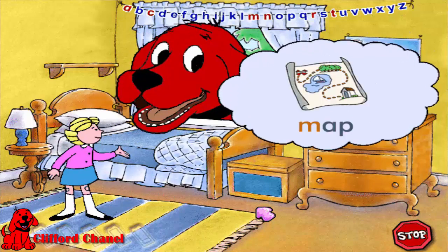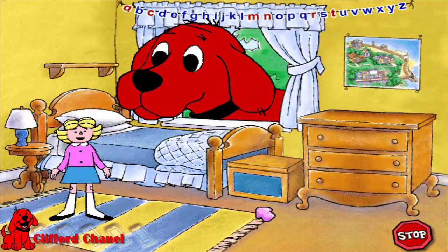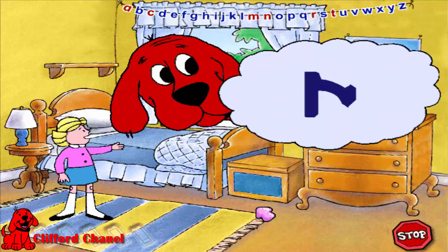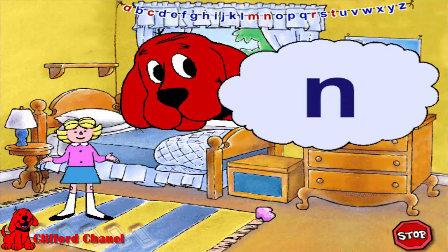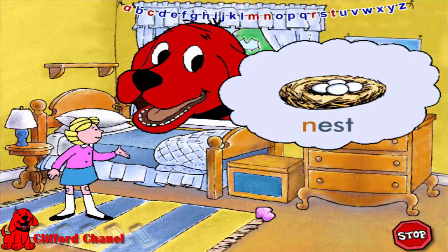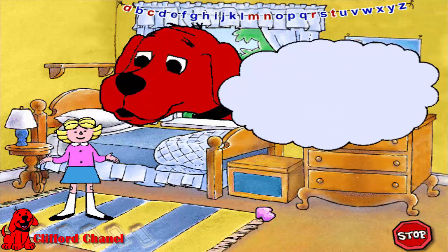Here's another letter. This is the letter N. A capital N and a small n. The letter N stands for the N sound, as in nest. Can you say N? N. Some other words that begin with the N sound are nut and nap.